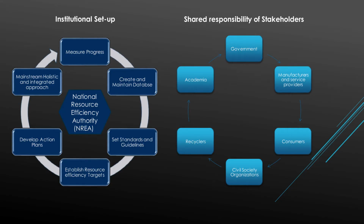NREA is a regulatory framework for ensuring environmental protection. Its key functions are progress measurement, database formation, standards and guidelines, establishing targets, development of action plans, and an integrated approach. The concerned stakeholders are government, manufacturers, consumers, civil organizations, recyclers, and academia.